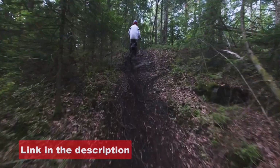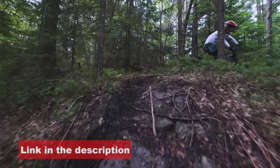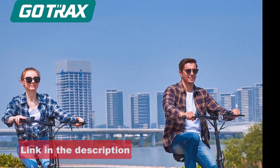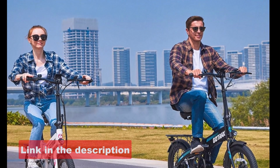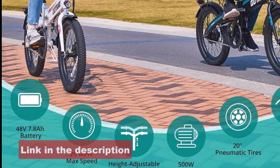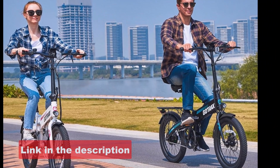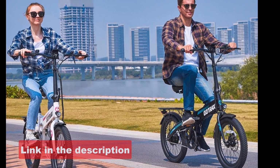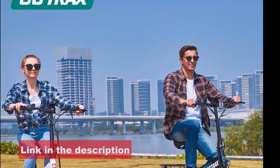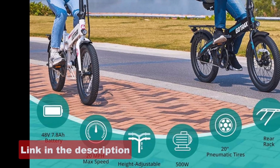Powerful riding performance. Discover adventure with the Gotrax R1 e-bike. Equipped with 20-inch 2.6 tires and a potent 48V battery. Conquer any terrain: commuting, campus, park and beyond. With a peak power of 500W, the powerful motor allows you to reach a max speed of 20 miles per hour with ease. Whether for work, school or outdoor exploration, the R1 electric bike fulfills needs.